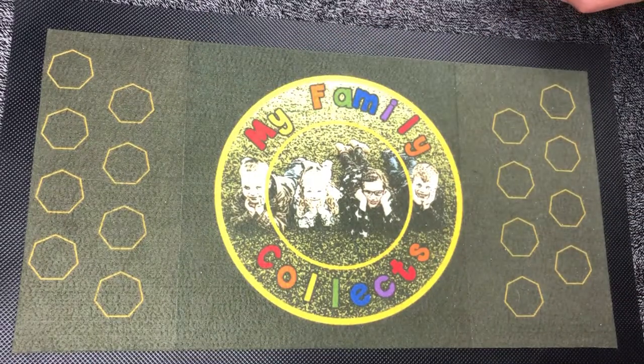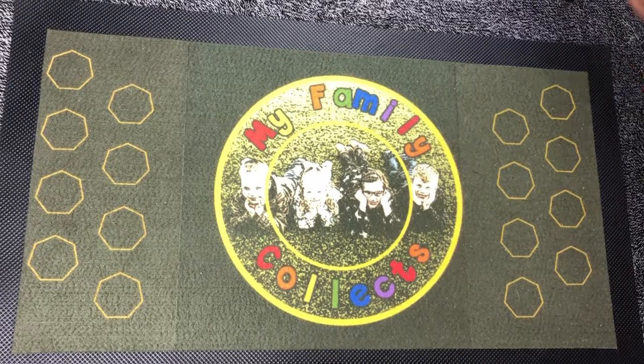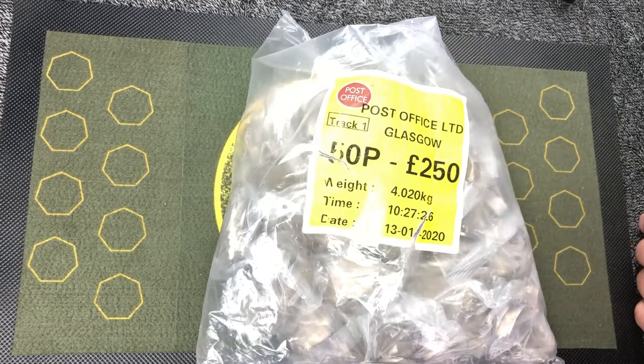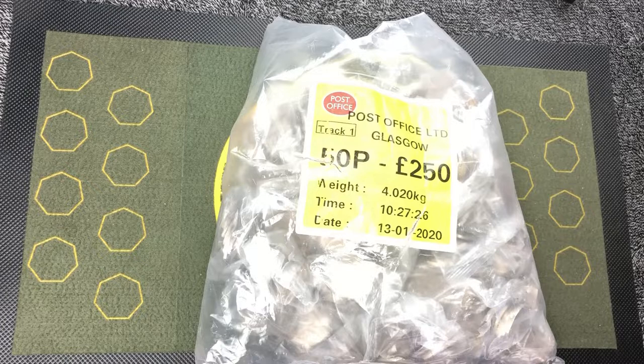Hi there guys, it's Dean here from My Family Collects, and today I have got a, get it, 50 pence hunt. So, sealed bags, 50 pences, and fingers crossed we find something good.